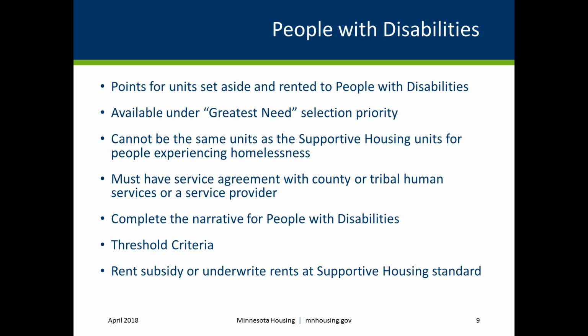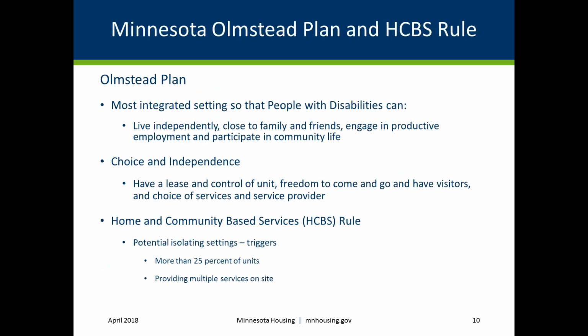And finally, I want to point out that the income restriction for these units is 30% of MTSP, so it is important to have a rental subsidy for tenants. If a subsidy is not available for these units, the rent levels can be underwritten at the supportive housing underwriting standard. For applicants that are proposing a number of units for people with disabilities, including homeless units serving adults with disabilities, consider the principles of the state's Olmstead plan in your development.